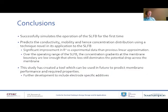So drawing some conclusions from that, we've managed to successfully simulate the operation of the soluble lead flow battery for the first time, or the divided soluble lead flow battery, sorry, that should say. And we managed to predict the conductivity, mobility and then the concentration distribution using a novel technique for the soluble lead flow battery. So we've got a significant improvement in the conductivity versus the previous linear approximation, and over the operating range of the soluble lead flow battery, the concentration gradients across the membrane are low enough so the ohmic loss within the membrane still dominates the potential drop across the membrane.